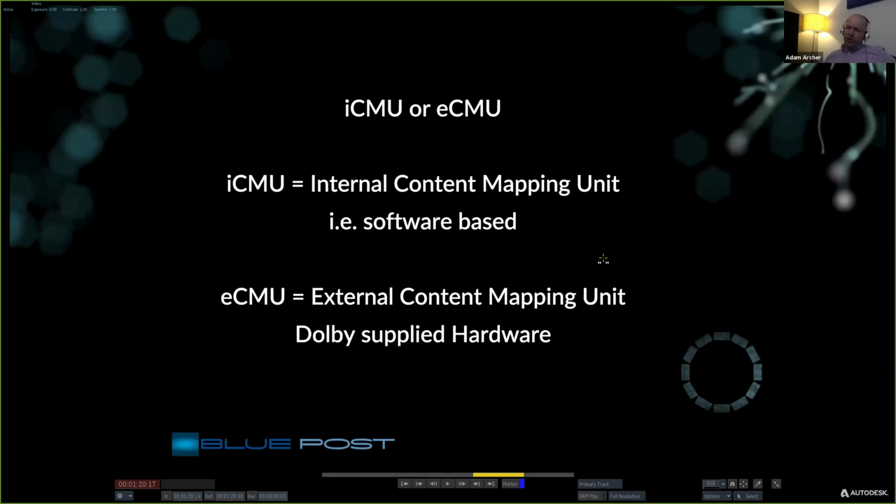Another thing that Tom touched on as well was the ICMU or eCMU discussion. So basically, he's outlaid it. The ICMU is basically a software-based internal CMU. We actually have an eCMU as well, but for us, we haven't really had a need to use it now. It could come in handy, and as Tom mentioned, it's only supporting 2.9 currently, but there are ways to display HDR and SDR at the same time, which was one of the reasons we originally were using the eCMU, but it really depends on your preference.